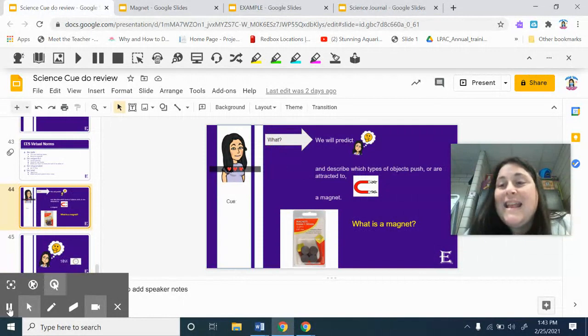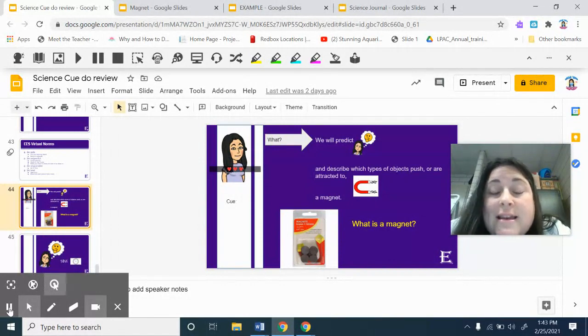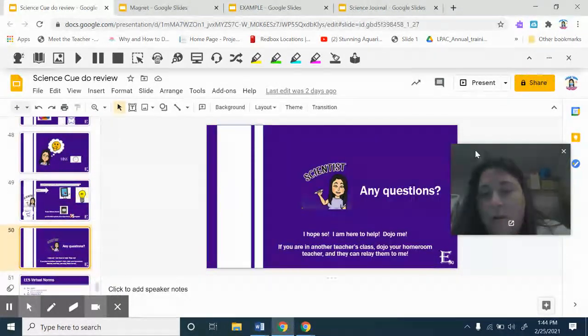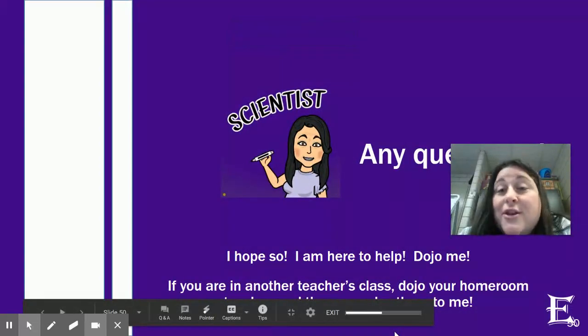Just kidding. Just to refresh, what did we do today? We predicted and described which types of objects pushed or attracted to a magnet. And you are going to think about how magnets can help you, whether it's pick up toys, think about it. Tell your teacher. And also, if you have any questions at all, that's what I'm here for. Ask me if you are in my class, or definitely if you're in another teacher's class, ask your homeroom teacher, and get those questions to me.